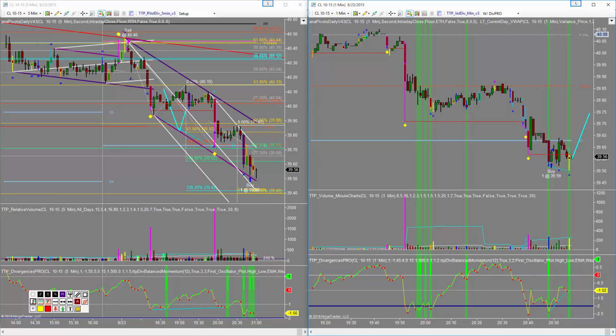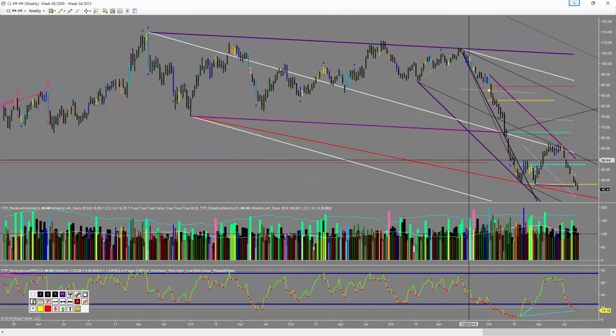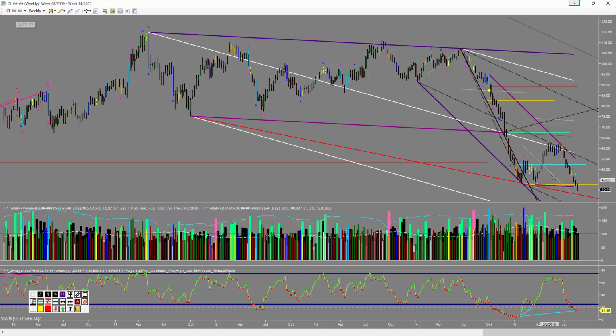Okay, so let's start with the usual, starting with the weekly. You can see on the weekly we have broken, this is the continuous contract, see the pound pound dash pound pound, and we have broken these lows now finally. Okay, so we have a 5-wave pattern here.